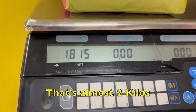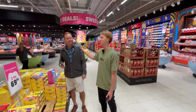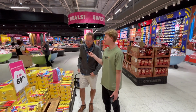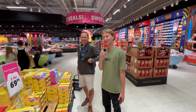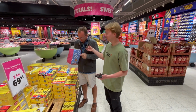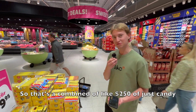That's almost 2 kilos. All right, so we're doing some quick math after that big candy drop. I think one bag is about 180 bucks. I don't know if that picked up. You said it's how much? It's a lot. $180 US. That's probably about 70 bucks right here, or maybe 80. I can't remember. So it's a combined like $250 of just candy.